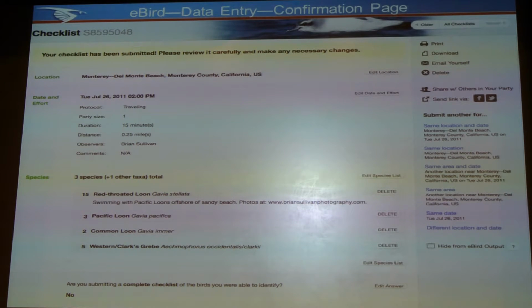And it'll be there forever, as long as you keep paying your Flickr bill, I guess. Ultimately, eBird is going to make an archive for all these photos so that they're permanent as well. So if you do that, you have nice photos in your checklist. If you put in any comments, they would show here. Now, Brian Sullivan, who's one of the eBird people, actually didn't put any comments about his checklist here. I don't know why he didn't do that, but anyway, this is where all your comments would show up and any photos that are for the overall checklist.